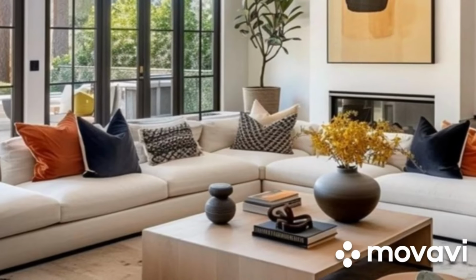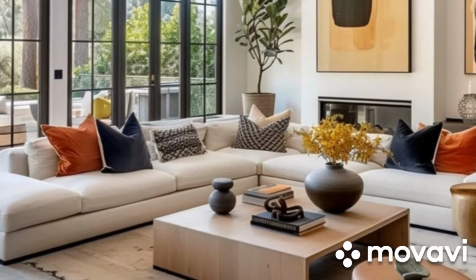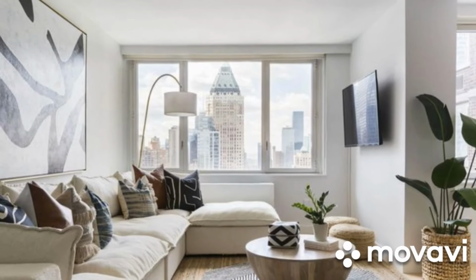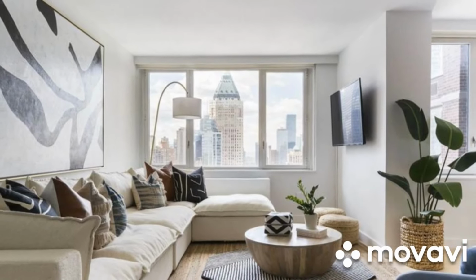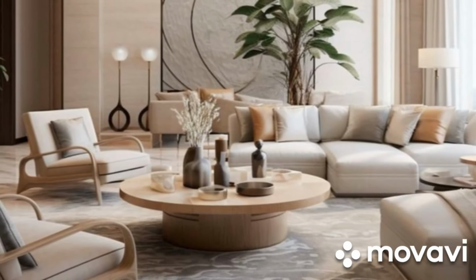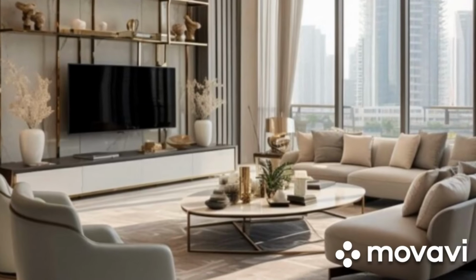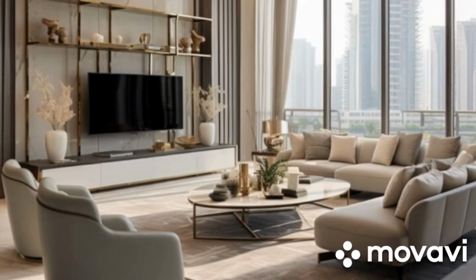Conclusion. The key to creating a stylish living room lies in selecting a theme that reflects your personality and complements your lifestyle. Each style, from modern minimalist to glam, offers unique elements that can transform your living space into a beautiful and functional area. By mixing and matching ideas from different styles, you can create a living room that is uniquely yours, providing a perfect balance of comfort, style, and practicality.